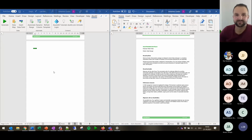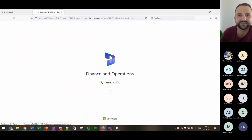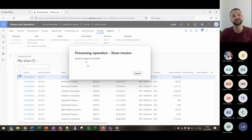Cool. As a next case, we had somebody also for finance and operations, right? Yes, I guess so. Let's also have a look into FinOps here and generate a document. Also from FinOps, with a very similar approach, of course, again, we have all the integration there.